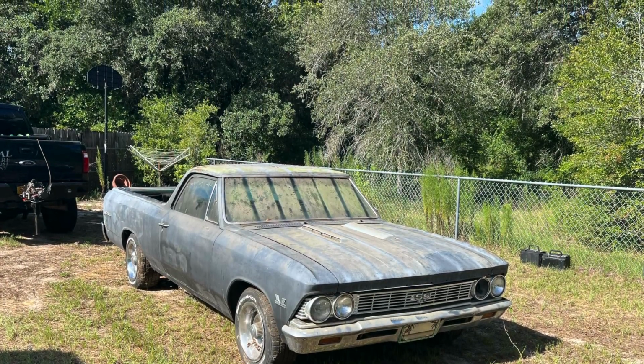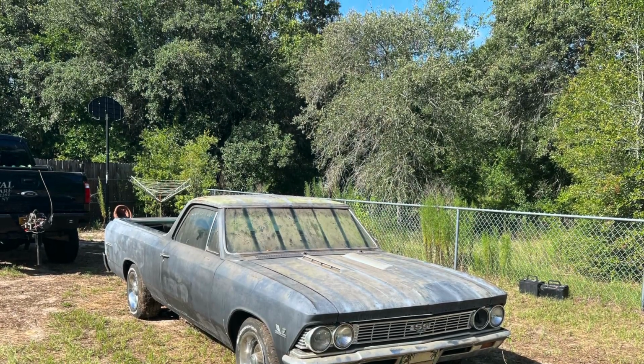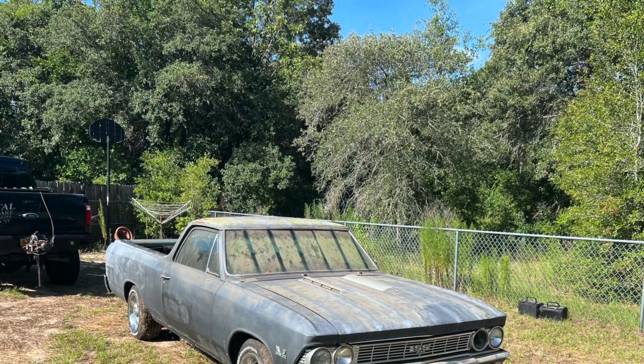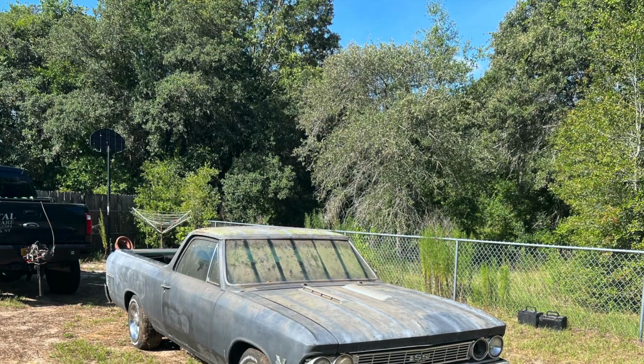I mean, it was going to need a total restoration. It needed floor pans, a little bit of rot in the back area and stuff like that. But it was all there, complete, ready to be restored. So I thought that was pretty cool. Let's go on to the next one on this property.